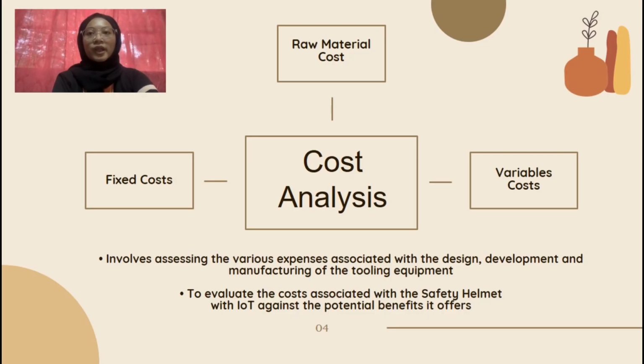Hi, Assalamualaikum. My name is Smaseh. So here I am. Would like to explain about the cost analysis on our product, which is a safety helmet with IoT. Basically, cost analysis on safety helmet with IoT involve assessing many expenses according to the design, development, and manufacturing of the equipment. So to know the cost associated with our product, we did cost analysis to evaluate potential goods and profit it offers.